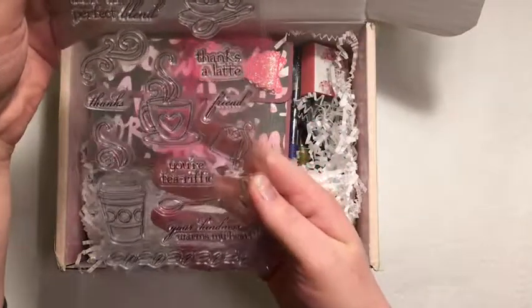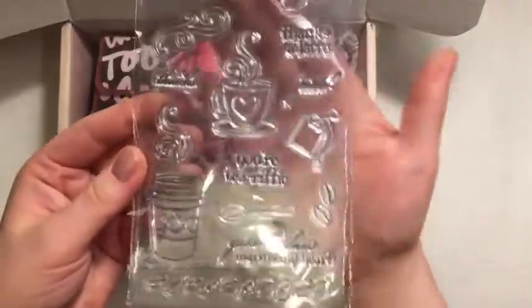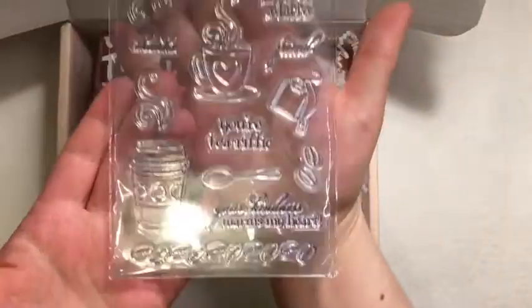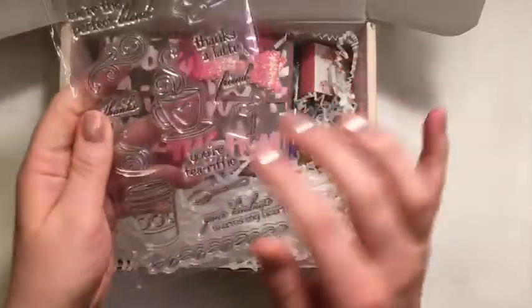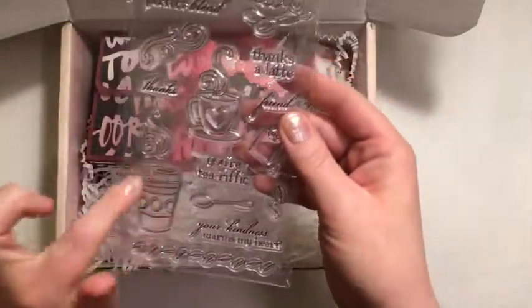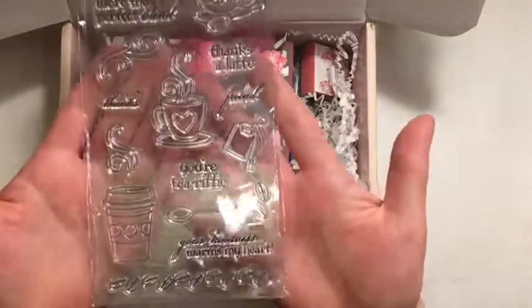And a stamp set. Oh, with teacups and coffee cups. I don't know if you can see this right. Very pretty. I'm going to make a pocket letter with this, I think, and I can stamp and color these. Yeah, I really like it. Thank you, Melissa.